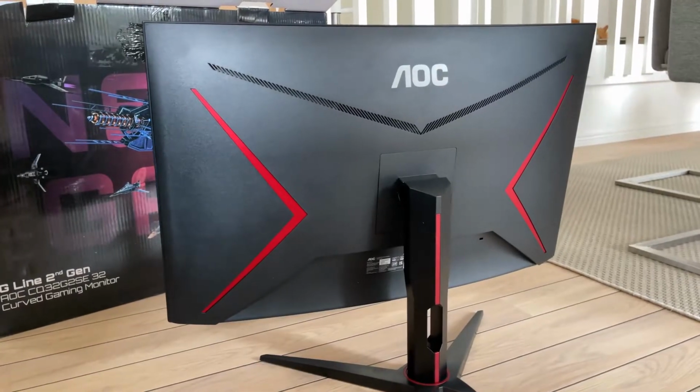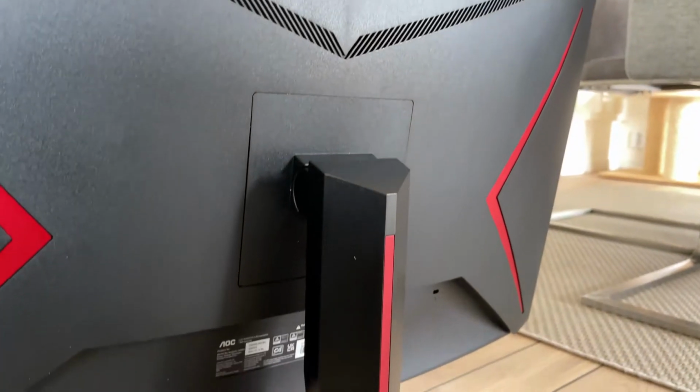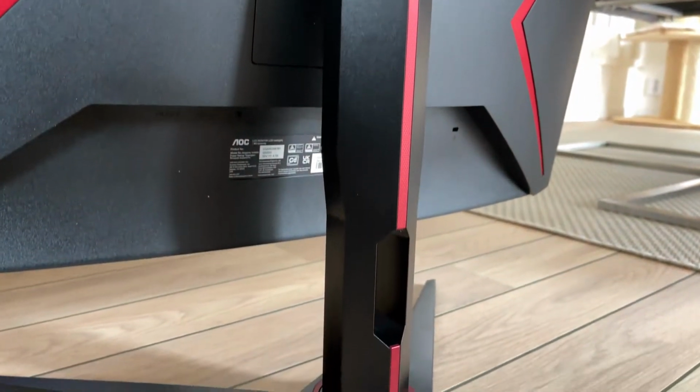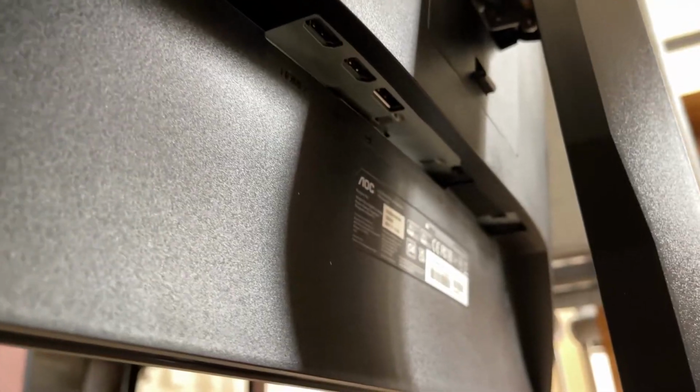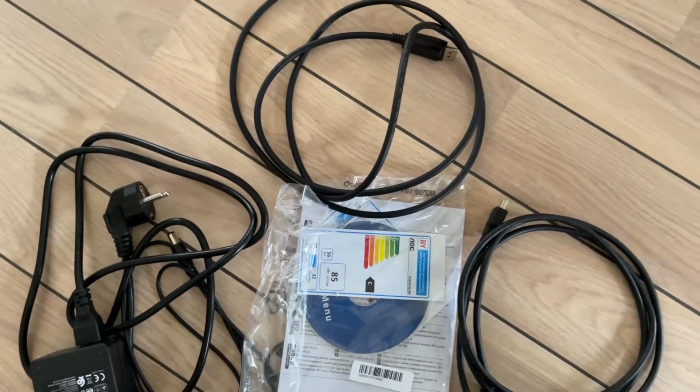to your personal preference. The back of the monitor provides you with 2 HDMI 2.0 ports, 1 DisplayPort, a 3.5mm headphone jack, and 2 built-in 5-watt speakers. The box includes both an HDMI and a DisplayPort cable.